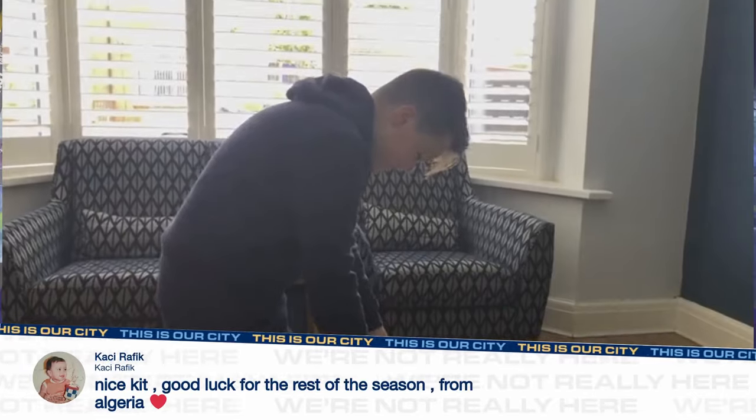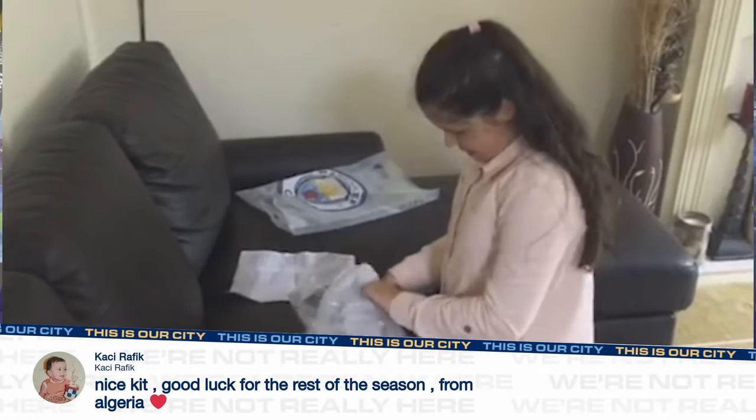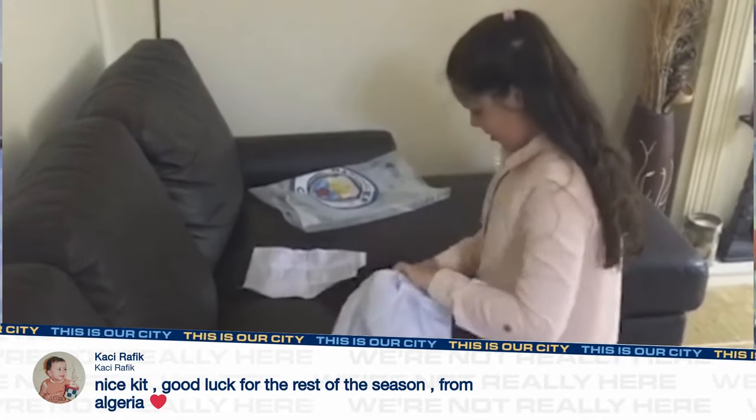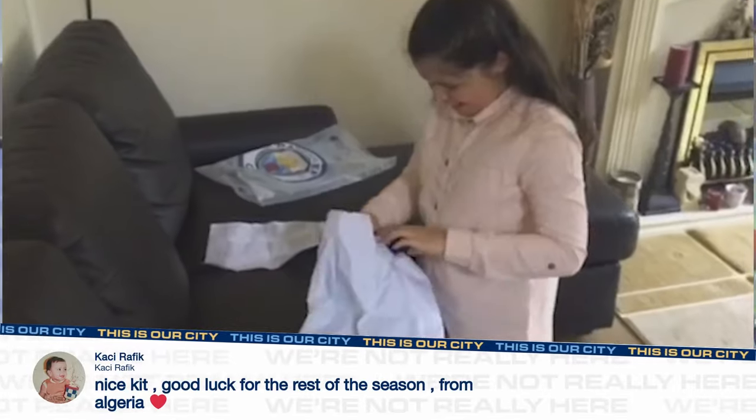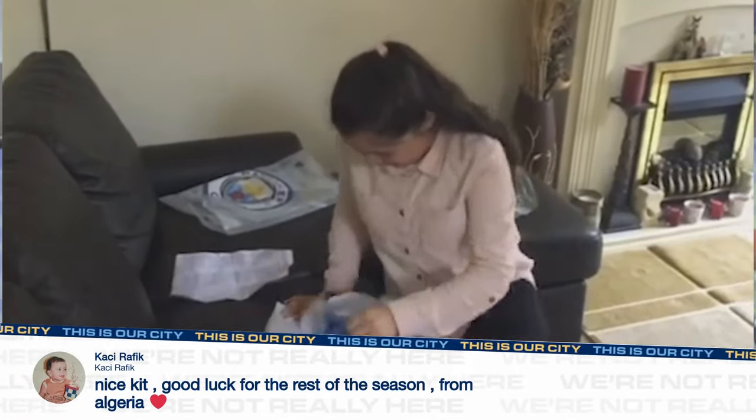And it's just, as I said, there's something about when you're a kid finally getting your hands on that kit, Joleon, and being able to put it on for the first time and to go out and play football in it. You made sure you didn't mess it up, you made sure you didn't rip it or anything, but you couldn't wait to put it on.